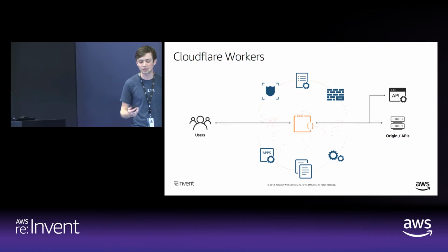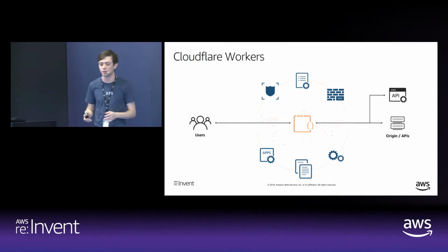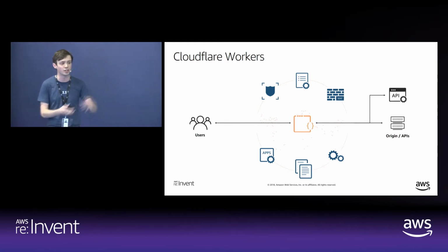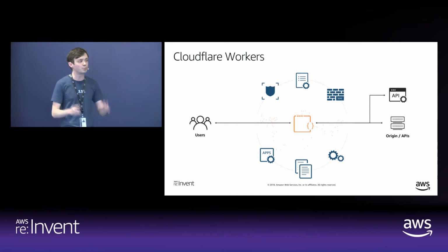And before we get to some of how our existing customers have used Cloudflare to migrate away from legacy solutions to Cloudflare and AWS, as well as some code samples on things that you can do as well, let me take a brief moment to educate everybody just a little bit more on what exactly Cloudflare does.